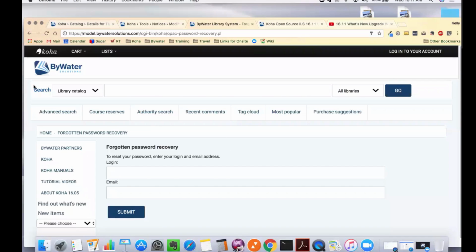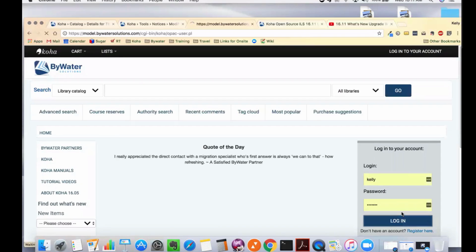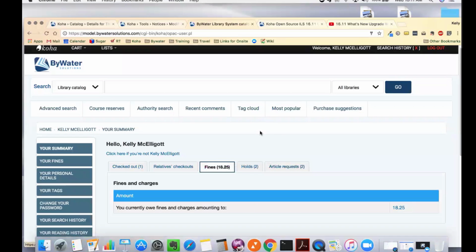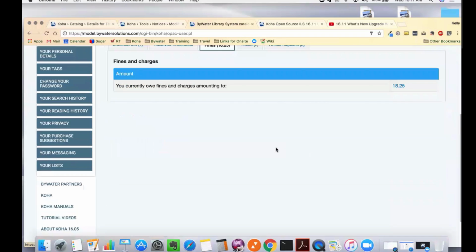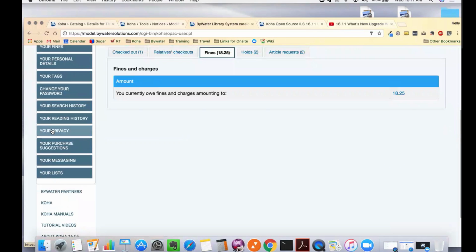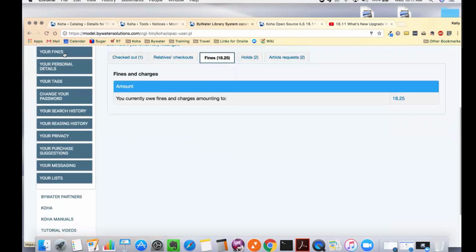Okay. Another big enhancement that we have, I'm going to go ahead and log into my account, is the ability to pay fees and fines from the OPAC via PayPal. So this is big, this is huge. If your patron does have fines on their account, then it gives them the opportunity to pay their fines via the OPAC.